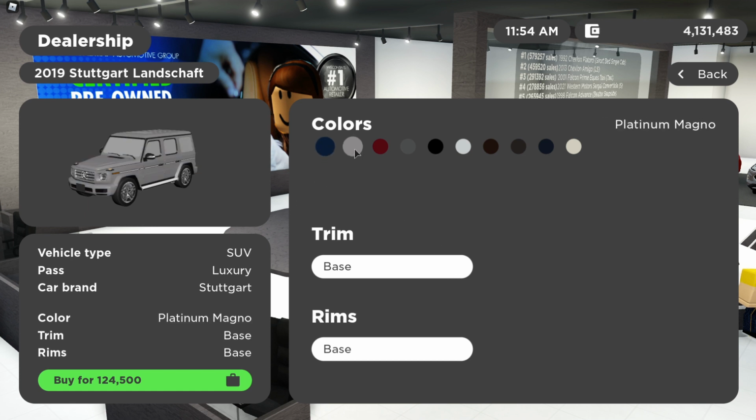We've got Brilliant Blue, Platinum Magno, Cardinal Red, Graphite, Black, Iridium Silver, Mystic Brown, Manufacture Desert Sand, Lunar Blue Metallic, and Polar White. So all of these look pretty good, but I do have to say that the black probably looks the best, and that's the one we've gone with today, so let's get into the walkaround.